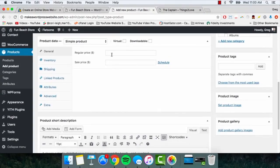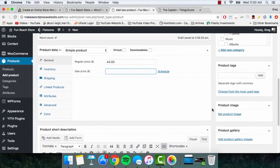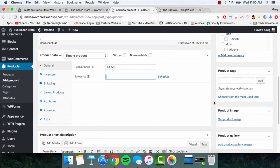All of our products are 50 cents. So you might have your own pricing style or strategy, but in my case, I've found that 50 cents makes people buy more than 95 cents or 99 cents, for example. If you want the product to be on sale, just write in a lower price right here. Pretty simple. Obviously, a lot we're going to see as we move forward, but because we're just learning products, let's keep it simple.